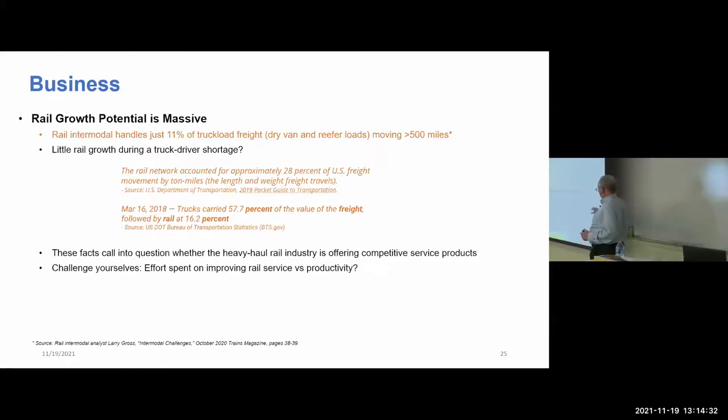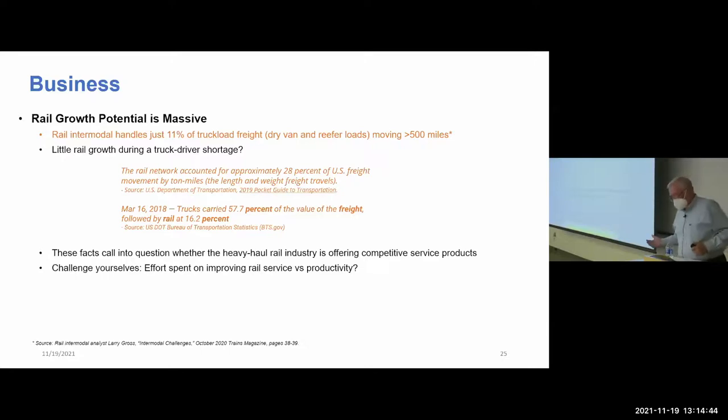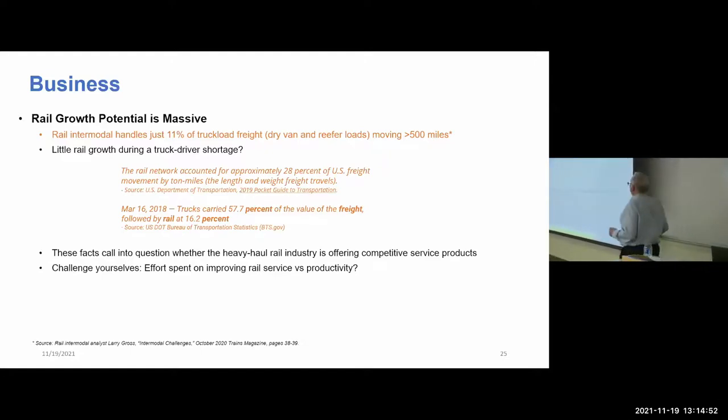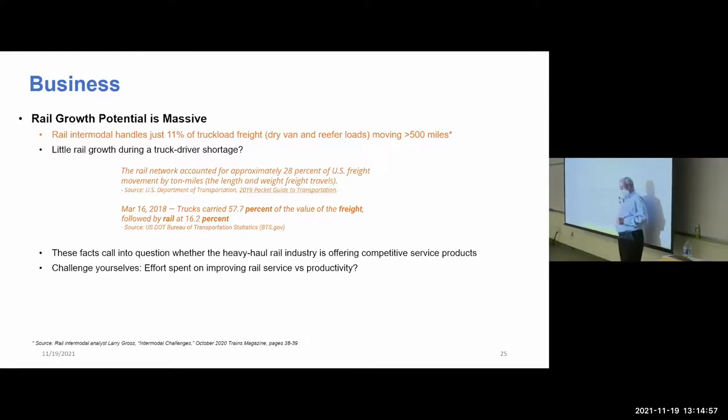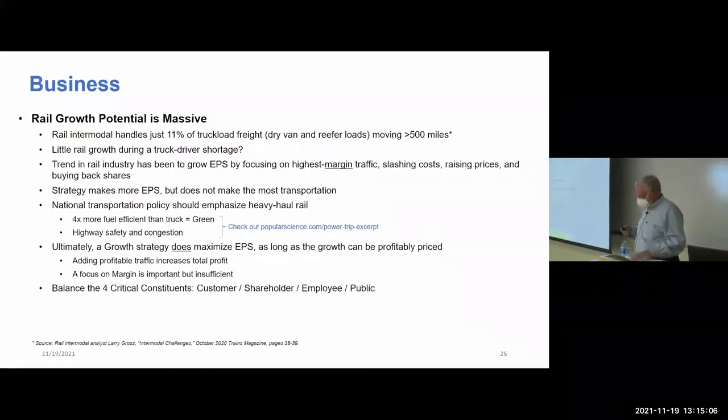So you gotta ask yourselves, is the heavy haul industry really offering competitive service products? Could they be more? It appears so. Challenge yourselves. How much time do all of you spend working on productivity versus service performance? And then I'll wind you up.